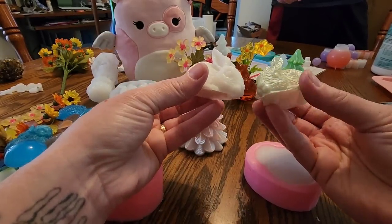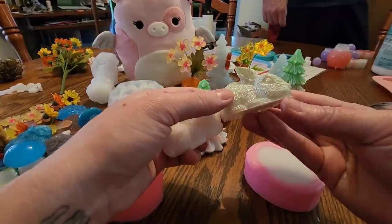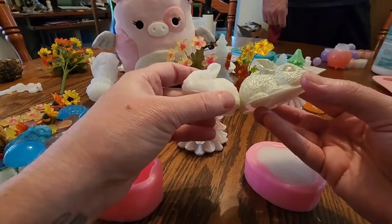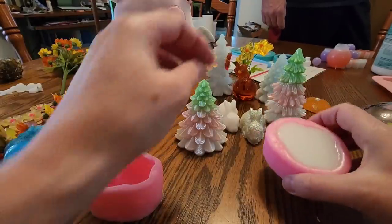Oh, that is so cool. Because the detail really pops out, right? Yeah, it does. That's neat. And the eyes are better. You can see the eyes. Wait till you see the owl, because I added gold to the beak.